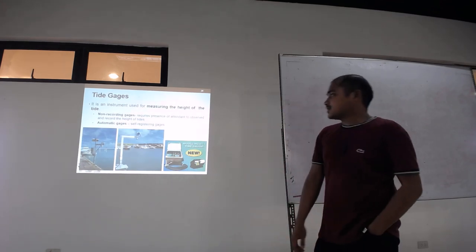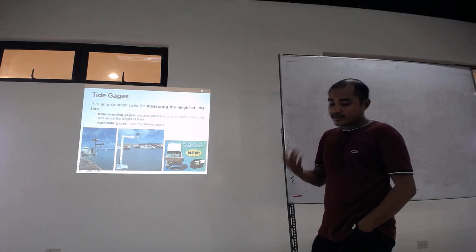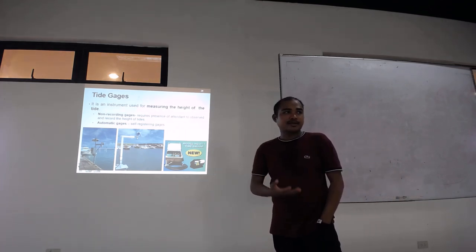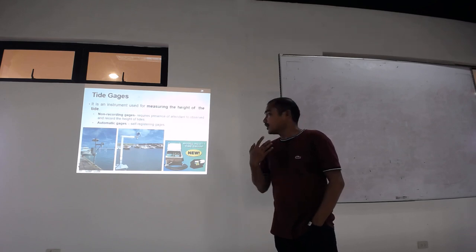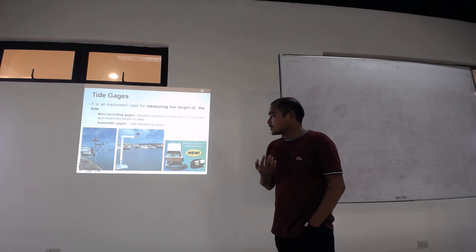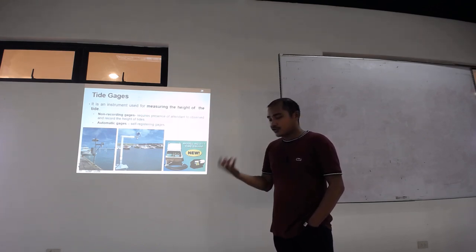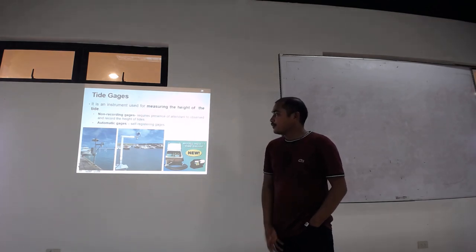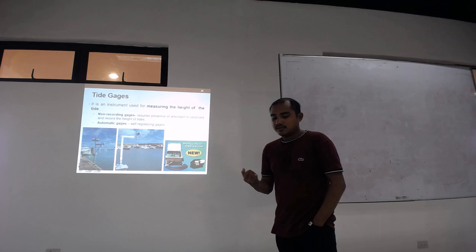So, tide gauges. These are the instruments and equipment that are able to determine the depth or the measurement of the tides. Usually it is attached so that it can capture the changes in the water. Usually it is placed in ports, river banks, and so on.